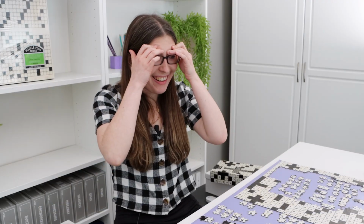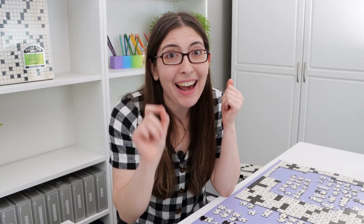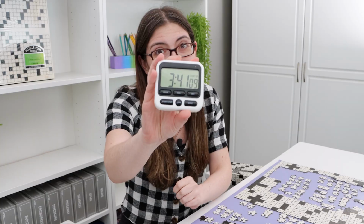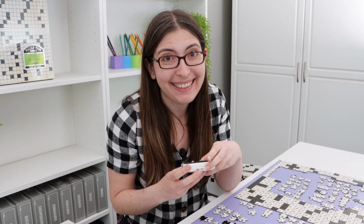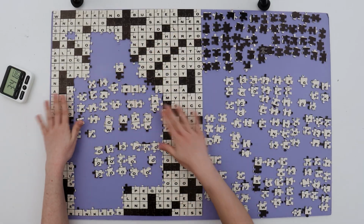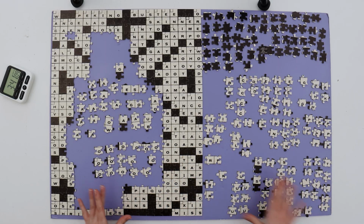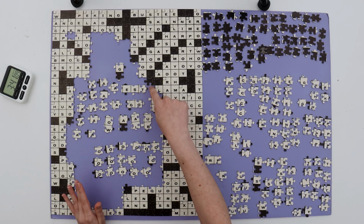Oh man, I just worked on that for 2.5 hours. I'm up to 3 hours, 41 minutes, and 9 seconds. But I've definitely made a ton of progress, and it's going faster and faster now that there are way fewer pieces to look at for each spot.